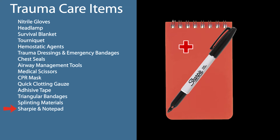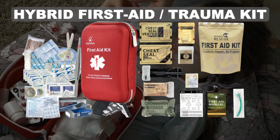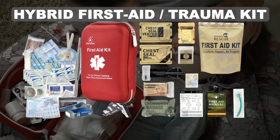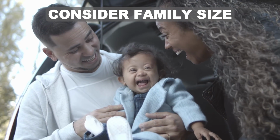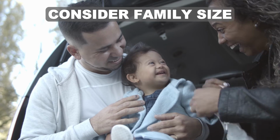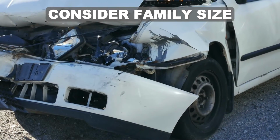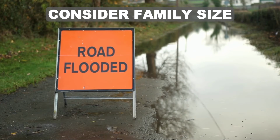Remember, the items mentioned above are general recommendations, and the contents of the first aid/trauma kit can vary depending on your level of training, intended use, and specific needs. Consider the size of your family and different emergency scenarios to ensure you have enough supplies. For example, if more than one person is injured, or if emergency responders are not available and you need to change a dressing, do you have enough supplies?